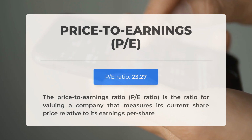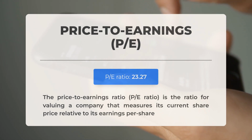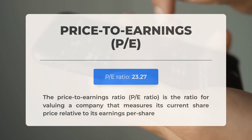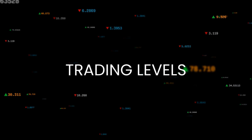In other news, the upcoming earnings report for the first quarter of 2025 is anticipated on the 28th of April, 2025. Analysts' consensus estimates stand at 75 cents. It is essential to monitor these figures, as they can significantly influence stock prices.